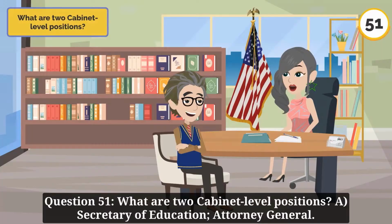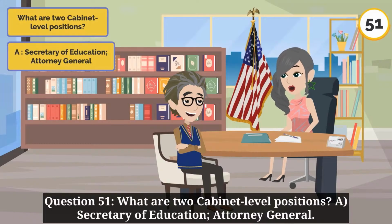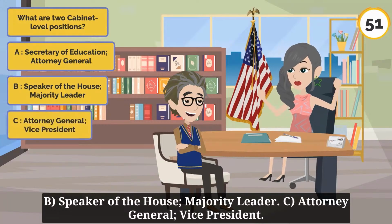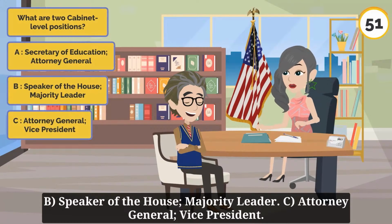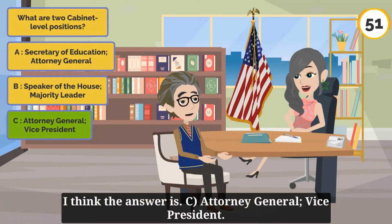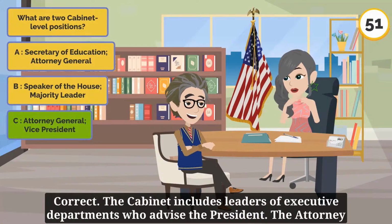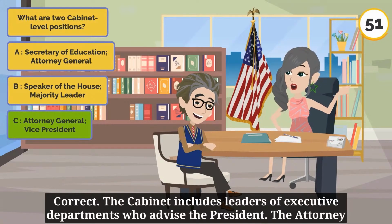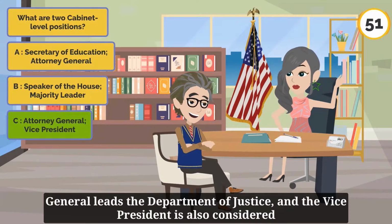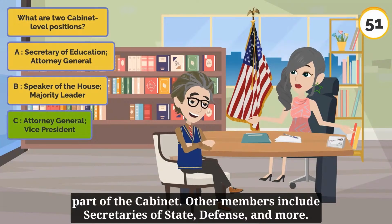Question 51. What are 2 cabinet-level positions? A. Secretary of Education, Attorney General. B. Speaker of the House, Majority Leader. C. Attorney General, Vice President. I think the answer is C. Attorney General, Vice President. Correct. The cabinet includes leaders of executive departments who advise the president. The Attorney General leads the Department of Justice, and the vice president is also considered part of the cabinet. Other members include secretaries of state, defense, and more.